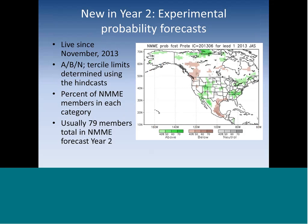Okay. Also new, we have experimental probability forecasts. The official forecasts are, thus far, all anomaly forecasts, deterministic forecasts. So these, which went live in November of 2013, show just simple tercile probabilities for above normal, below normal, or near normal. The tercile limits are determined for each model using the hindcasts for that model. And then the NMME probability shows the percent of each of the 79 total ensemble members that fall into each category, just to give the forecasters an idea of forecast confidence. And we have above, below, and neutral indicated by the colors here.